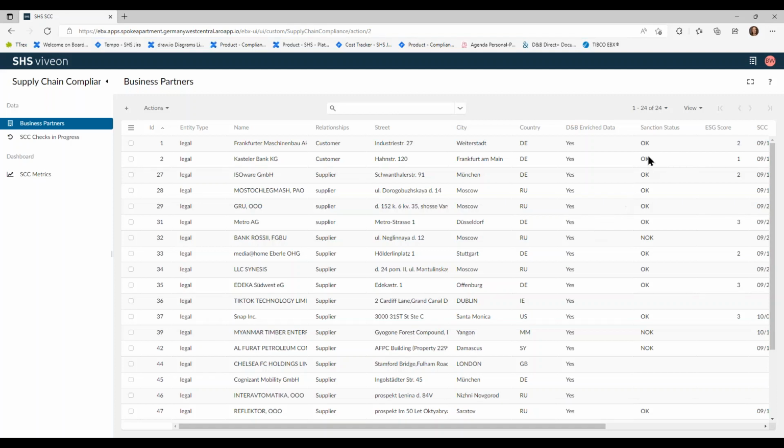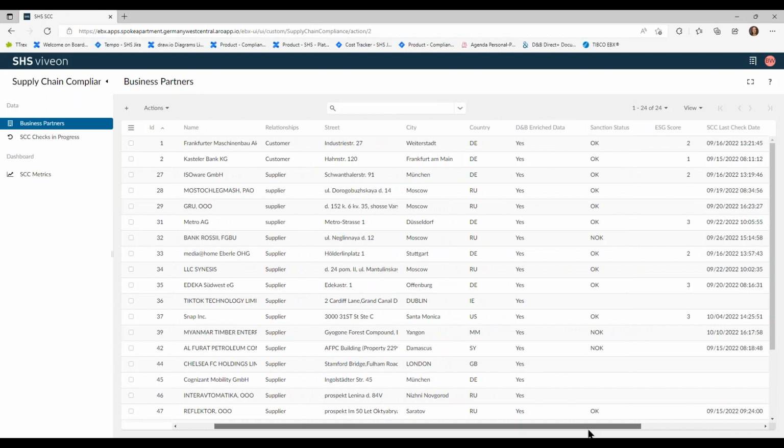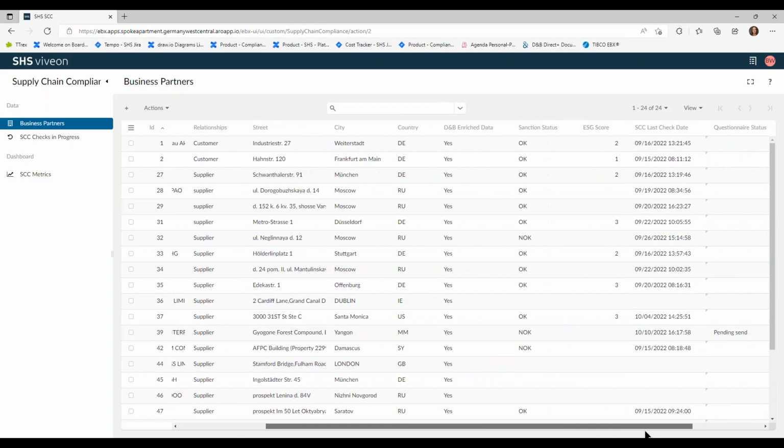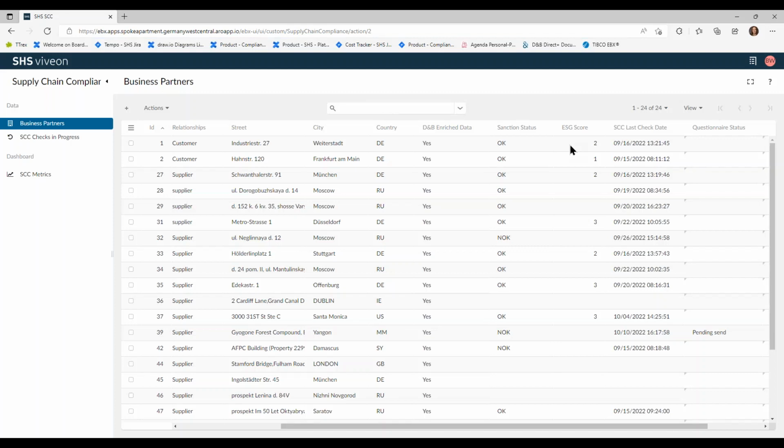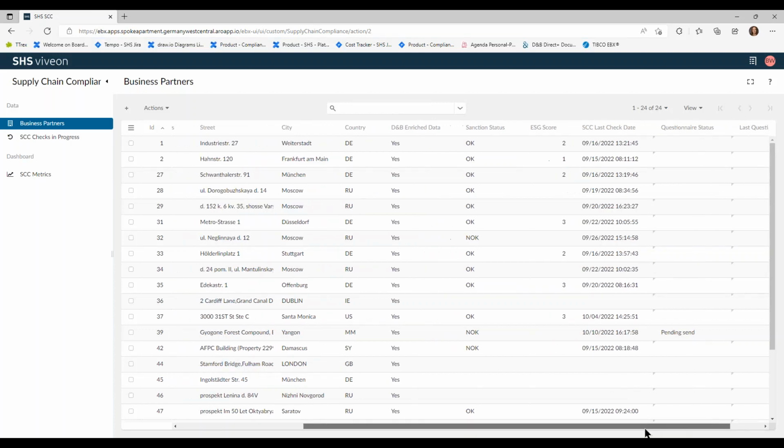Also, then you see the next columns are the sanctions status. So OK is no sanctions list hit, and NOK is not OK, for there is a sanctions list hit. So the supplier is on a sanctions list. Then you can see the ESG score. As I said, it goes from 1 to 5, 1 being a very good score, 5 being poor quality. You can see when was the last check done. The questionnaire status, so whether the questionnaire has been sent out. So when it's pending, that means it's with the supplier and we're waiting for a response. And also you see when the last questionnaire was populated by the supplier.